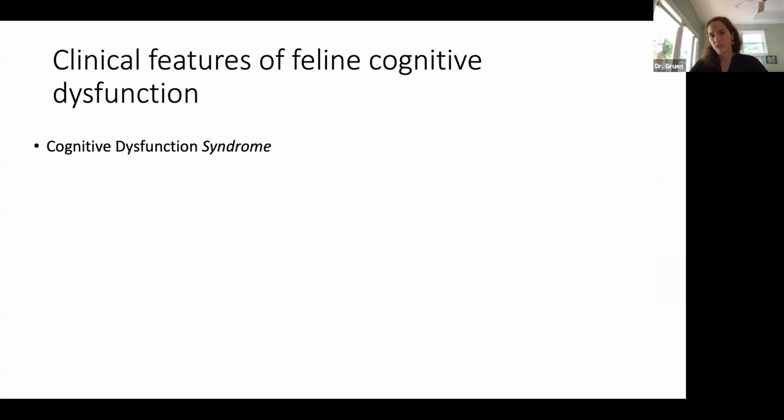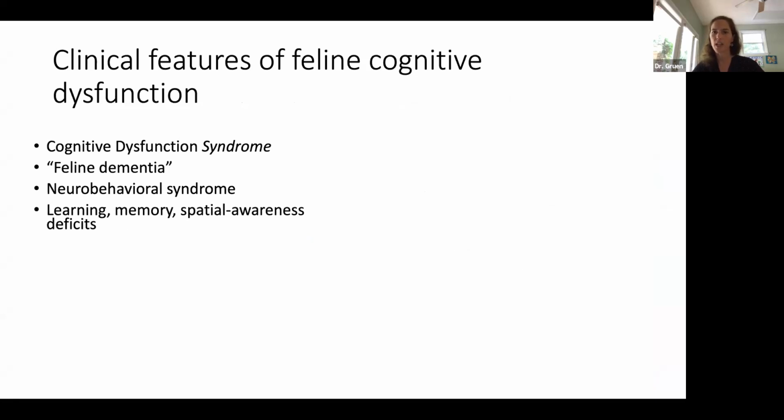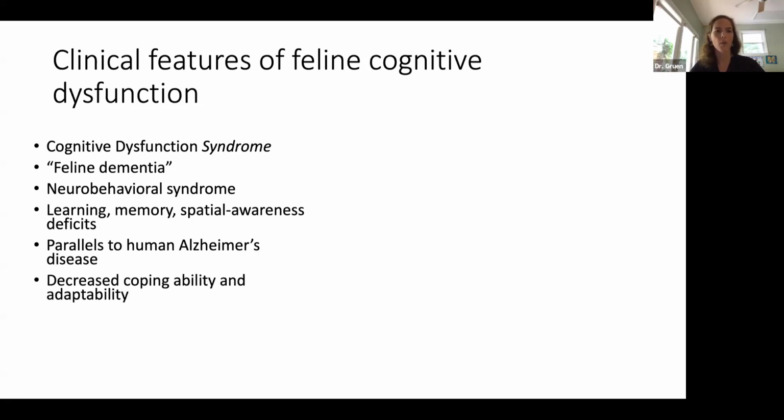So the clinical features for cognitive dysfunction, we really want to think about it as a syndrome. That's how we term it. It is more than one sign. It is a constellation of signs. People will talk about it as feline dementia, but it really is this neurobehavioral syndrome. We see changes in learning and memory, spatial awareness deficits, and there are these parallels to human Alzheimer's disease. And really in dogs, this is studied very closely as a model for Alzheimer's disease. We can see decreased coping ability and adaptability. So again, pulling apart what's that normal and what's abnormal can be difficult for these guys.